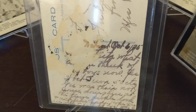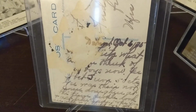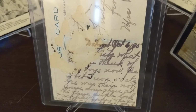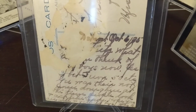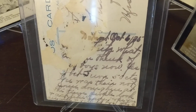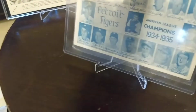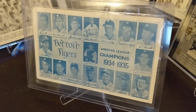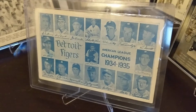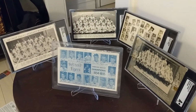I've had some trouble deciphering what they were saying. I can make out a few words, but if anyone can read that, let me know. I'd love to see what they're saying here. But another shot of the front. I just think it's such a great postcard. Really happy to have assembled a family photo of sorts.